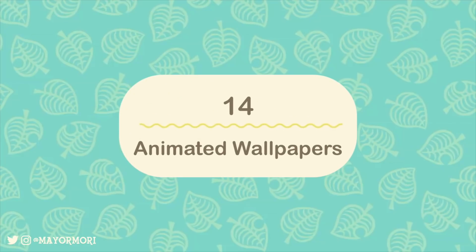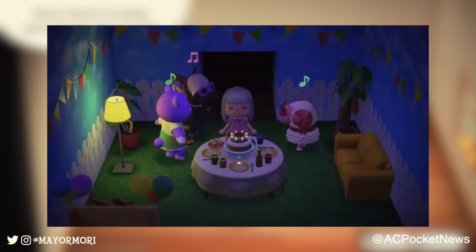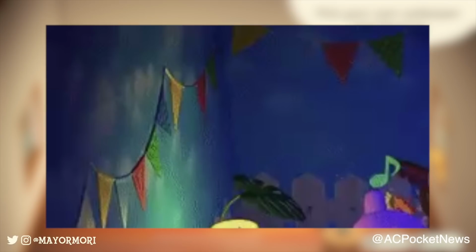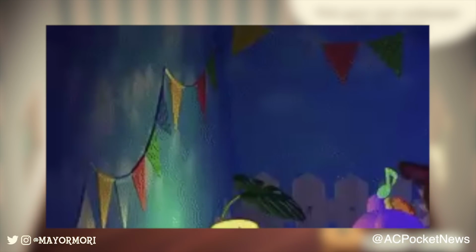Number 14. Animated wallpapers. As you can see here, it seems a new type of wallpaper is available in New Horizons that is basically animated. Here you can see the clouds on the garden fence and sky wallpaper are actually moving. It's very subtle, but they are definitely moving. Either that or I've been watching way too many Animal Crossing videos.